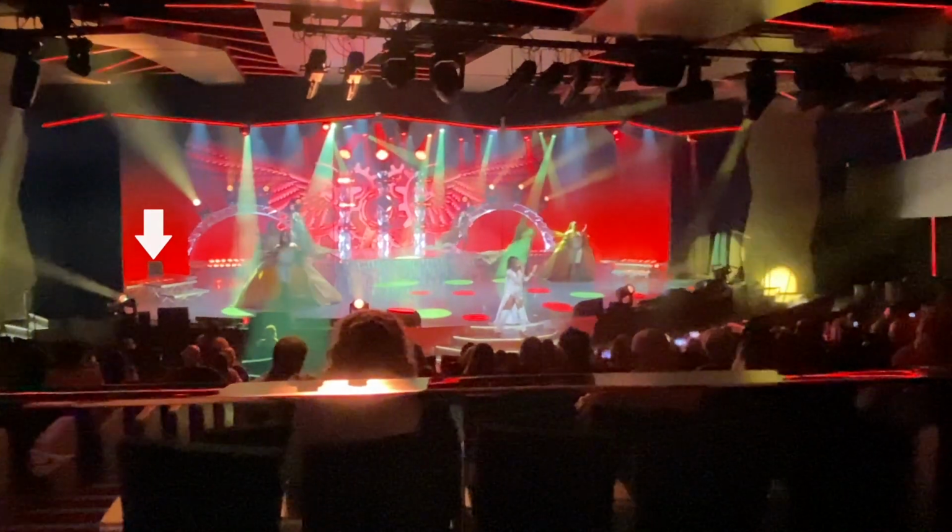Very cool. We also noticed, you remember that LED panel that was dead? It was interesting because we saw a few shows and we didn't notice it. I guess that's the magic of the theater. They just keep the show going.